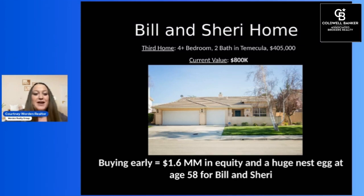Buying early is key because, for example, Bill and Sherry have $1.6 million in equity, which is a huge nest egg for them, and it's building generational wealth for their family. So not only do they have a retirement plan and are able to now have the equity, but when their houses are paid for, their net worth is about $1.6 million. And so if they sold today, they would have that to convert if they needed it for retirement and whatnot.